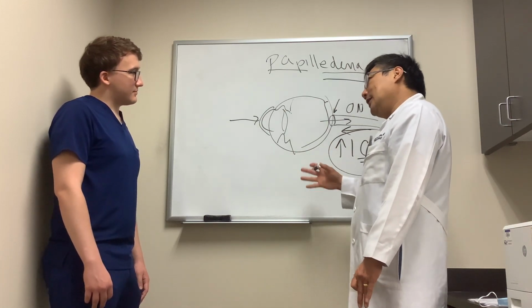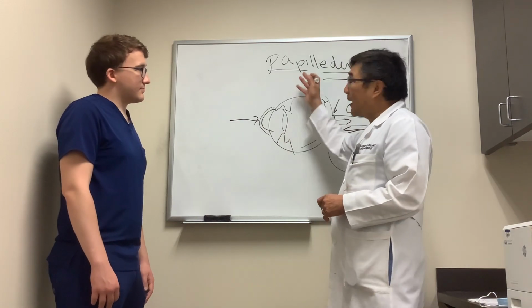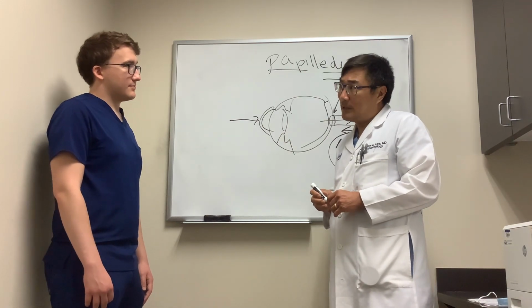If the spinal fluid is clear, the pressure is high, and there's no tumor, we call that pseudotumor cerebri, which in my clinic is the most common cause of papilledema.